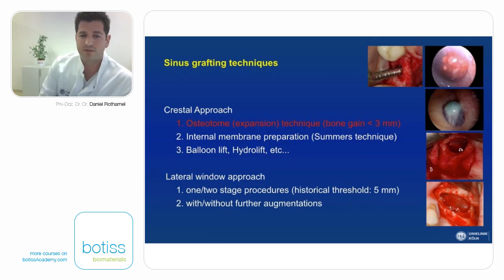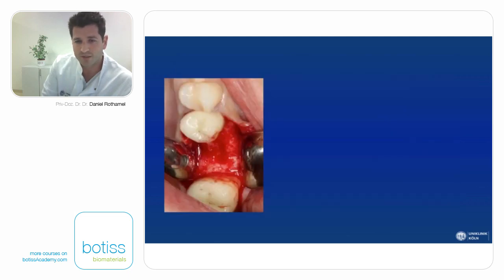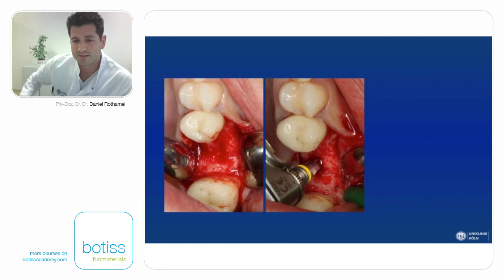So first, the osteotome or expansion technique, bone gain less than 3 millimeters, a very simple technique. For example, in this case, with a remaining bone height of about 8 millimeters, we wanted to place an 11 millimeter implant. And what we can see here is that we have enough bone to place the implant with a predictable primary stability.